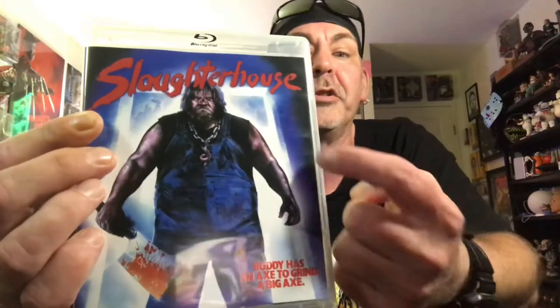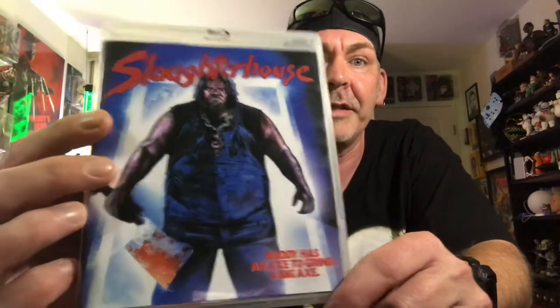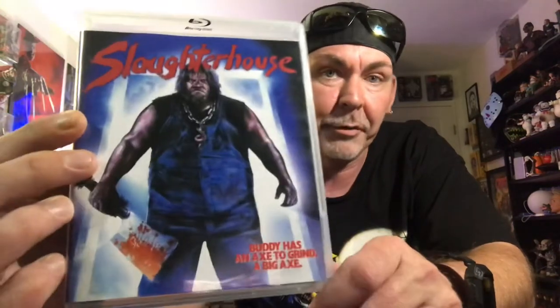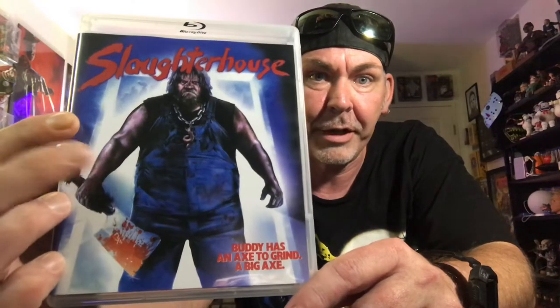Let's start with this one. So this is Slaughterhouse. Always loved the cover to this VHS. This is the Blu-ray, obviously. It says, Buddy has an axe to grind, a big axe. But I just loved the way he fills the whole cover with his menacing body there. Looks really, really menacing. I do remember a little triangle on the VHS cover that says something like, no one under 18 should watch this movie due to extreme violence or whatever, which made me want to rent it even more back in the day. So there is my number one pick. It is Slaughterhouse featuring Buddy.